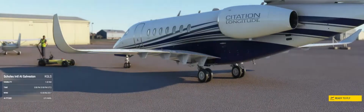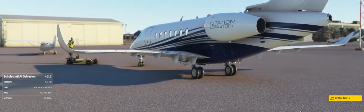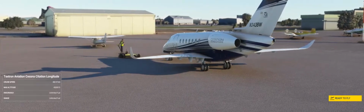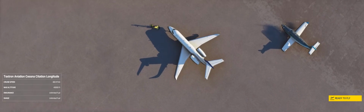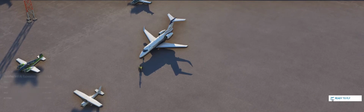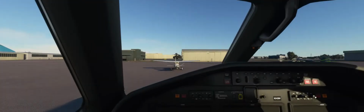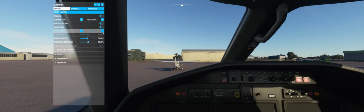We're using Xbox recording software today just because file size issues make it impractical to use the NVIDIA recording software for a flight of any significant length. Not that this is, but I don't feel like waiting 3 hours for it to upload a 7 gig file. Alright, let's get inside. There we are. And first things first is fix that camera.